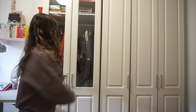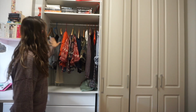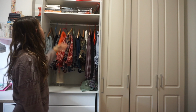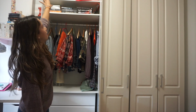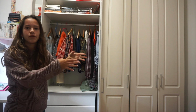If we open this part first, we basically have all the clothes that I use most days right here. It looks very unorganized, but it's kind of organized for how I usually have it. Then up here I have some more books, and up there where you cannot see it is my storage. Just on the upper part of the whole wardrobe I have storage, like really just stuff thrown in there.